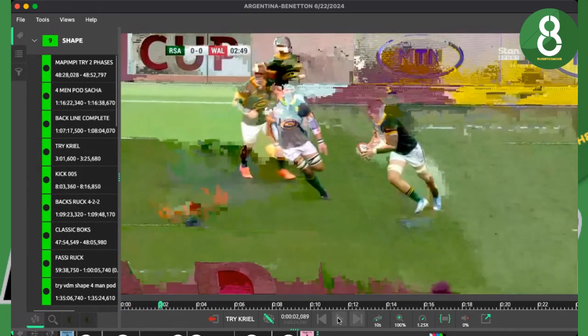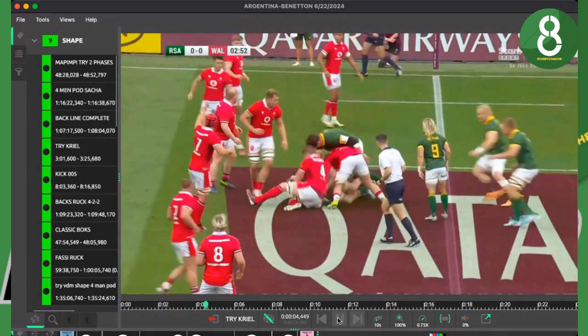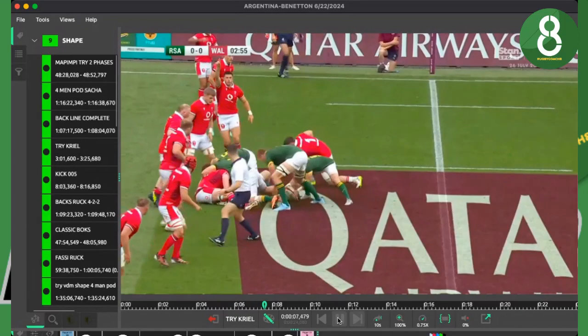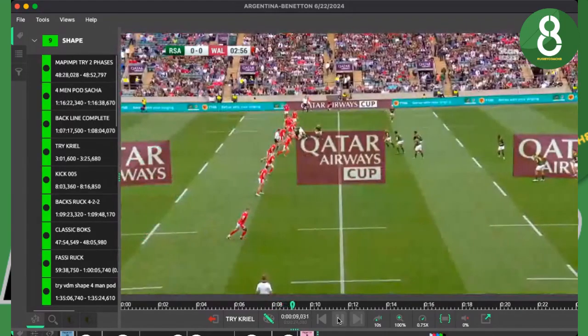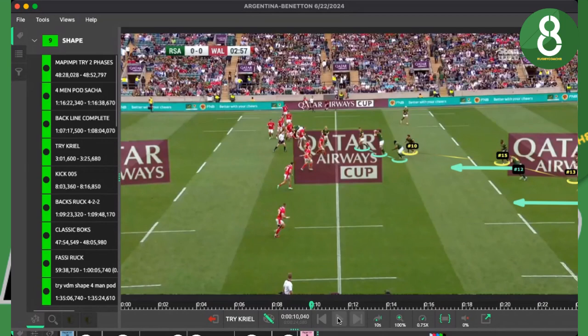Let's start with the first charge. Let's go 2 minutes in. And we see what happened with the Jesse Kriel try on this occasion. We can see this pod of 3 and the connection behind, 10 and 15, playing a good role together. I honestly didn't like a lot the way Hendricks played this game, but I prefer a lot what Fassi did.